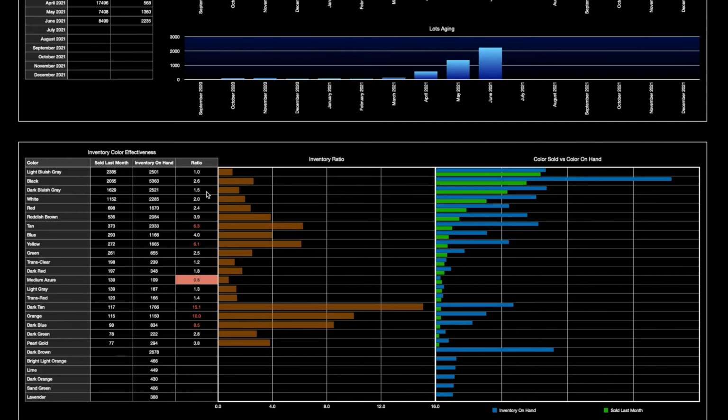So, I was going down through here, and tan, for example, let's look at tan. From my store's perspective in the sales that I had, tan was a moderately popular color. I think it came in, 1, 2, 3, 4, 5, 6, 7. Came in 7th most popular color sold out of my store last month. But I've got enough to support 6 times that demand from June in my inventory right now.